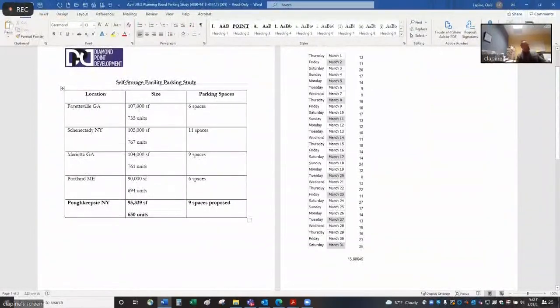In Fayetteville, Georgia, they have a 107,000 square foot facility, 735 units. They have six parking spaces. In Schenectady, New York, they have a 105,000 square foot facility, 767 units, 11 spaces. Marietta, Georgia, 104,000 square feet, 761 units, 9 spaces. Portland, Maine, 90,000 square feet, 694 units, 6 spaces. Here in Poughkeepsie, we have 95,339 square feet, 650 units, 9 spaces being proposed that are delineated. We also have a loading area at this particular facility that theoretically could be recognized as a 10th space.